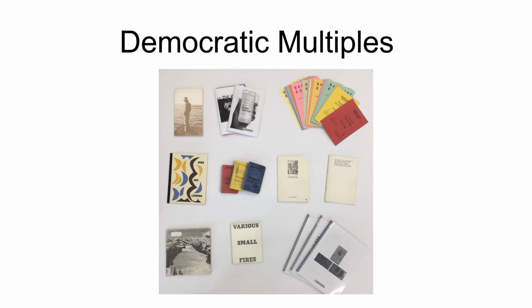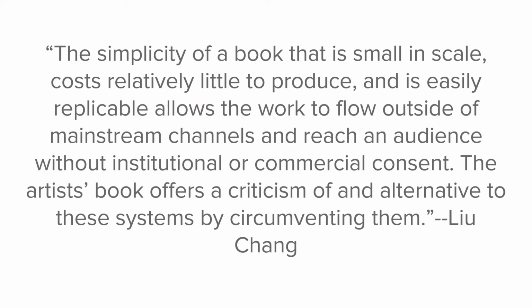Another focus of our collection is the conceptual idea of the democratic multiple. Liu Chang provides this description of artist books, which captures the spirit of the democratic multiple. The simplicity of a book that is small in scale, costs relatively little to produce, and is easily replicable, allows the work to flow outside of mainstream channels and reach an audience without institutional or commercial consent. The artist book offers a criticism of and alternative to these systems by circumventing them.